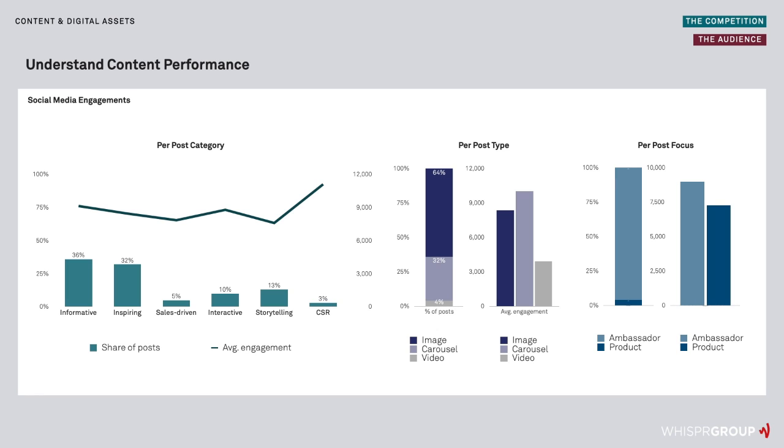So, to understand content performance, what you can do is categorize the different posts and initiatives that you have done, or that the competitors are doing in the market that you want to launch in, to see what type of initiatives, what type of format and what type of focus is working best. What we're looking at here is social media engagement across multiple platforms and multiple competitors, divided into different initiatives. The first graph with the green numbers shows the social media engagement per post category, where we see that informative and inspiring content is generating the most engagement. It is also what the competitors focus most on, so it has the highest share of posts.